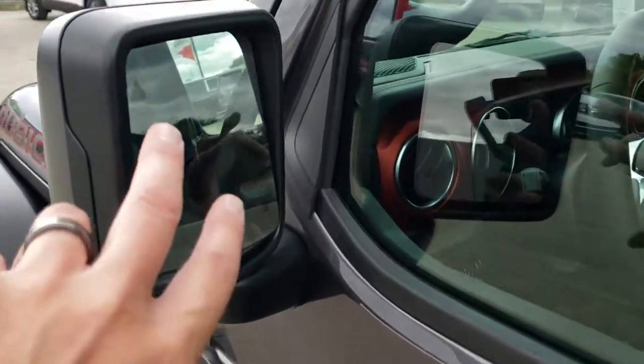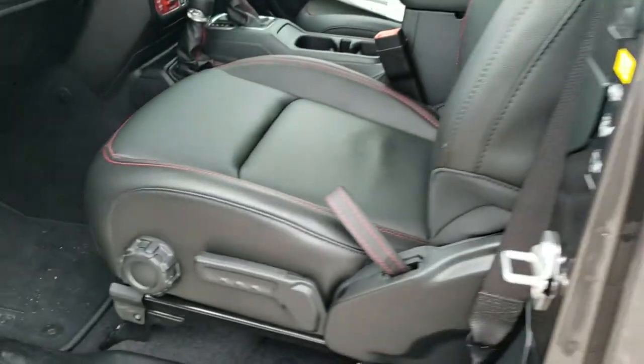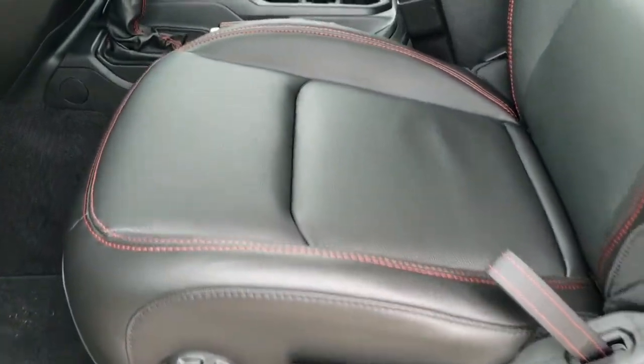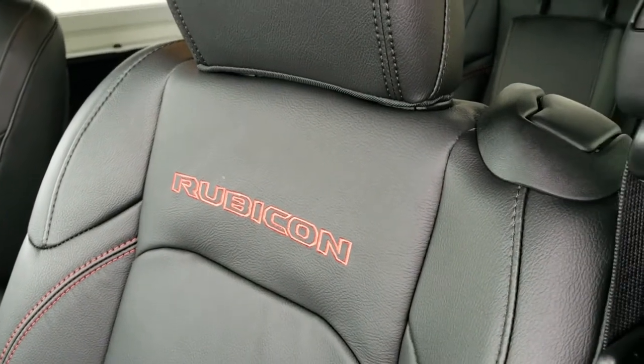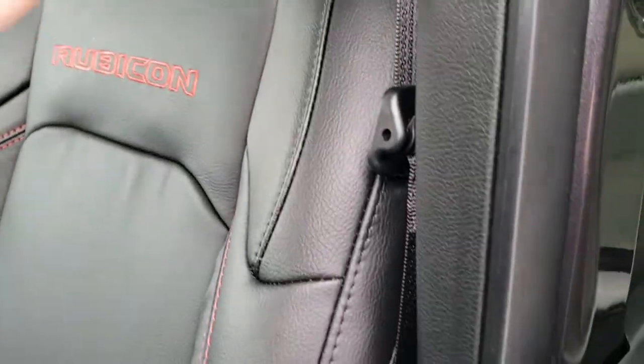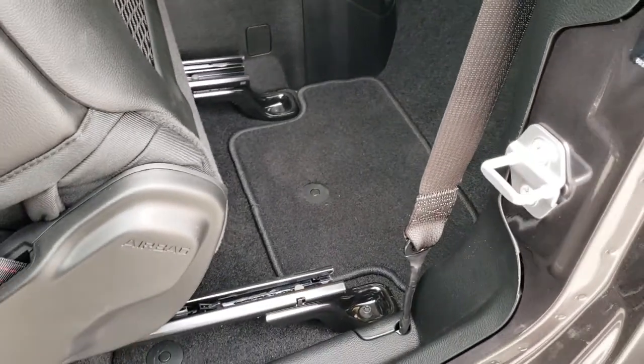This one does have the blind spot monitoring and the heated mirrors. Inside, you get those leather trimmed bucket seats with the red stitching. You also get the red Rubicon stitched into the backrest there. To get into the back, you just pull that up. These kind of slide forward and up. That's kind of the max that they go.